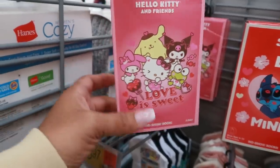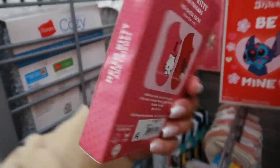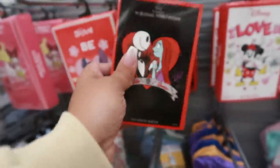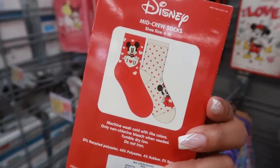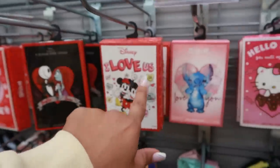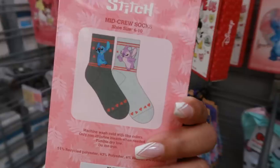Satin lined turban, $13. Here's some boxes of some no-show socks. You get two pairs in here for $3.97. So you have, let's see, this one, Stitch, The Nightmare Before Christmas, Misfit Love. Of course, we got Mickey right there. These are mid crew socks. I believe those are still $3.97. The Stitch ones, those are cute.